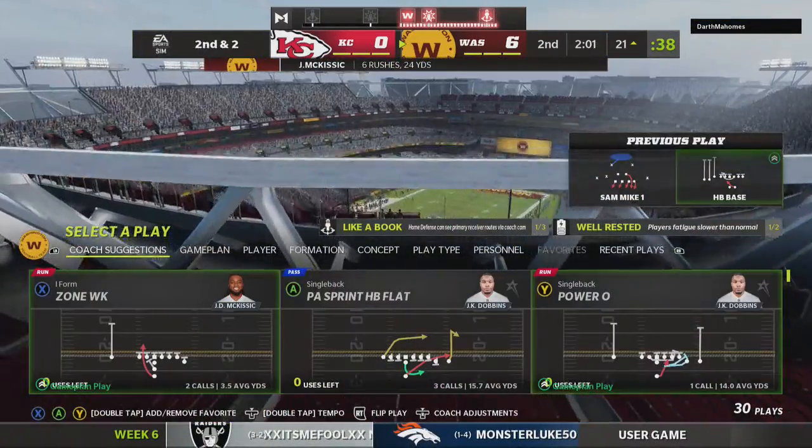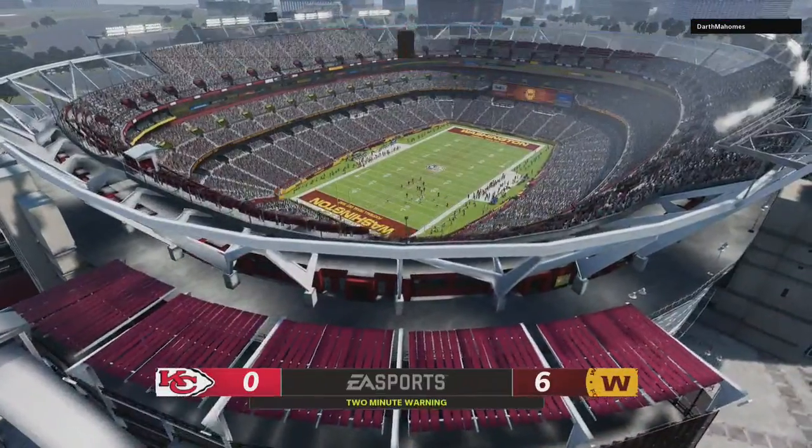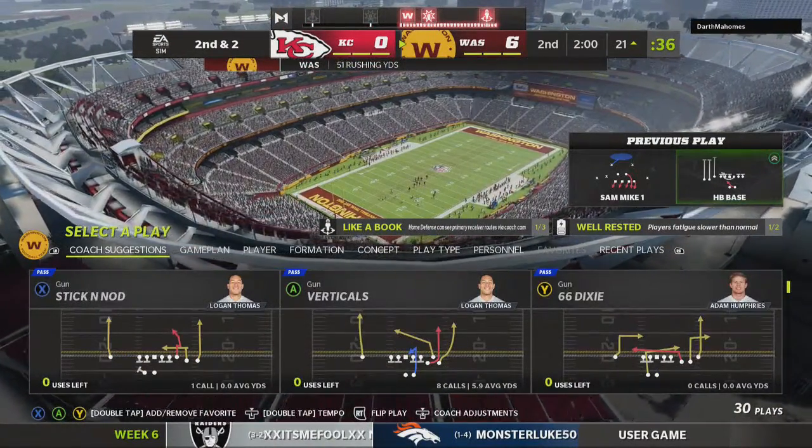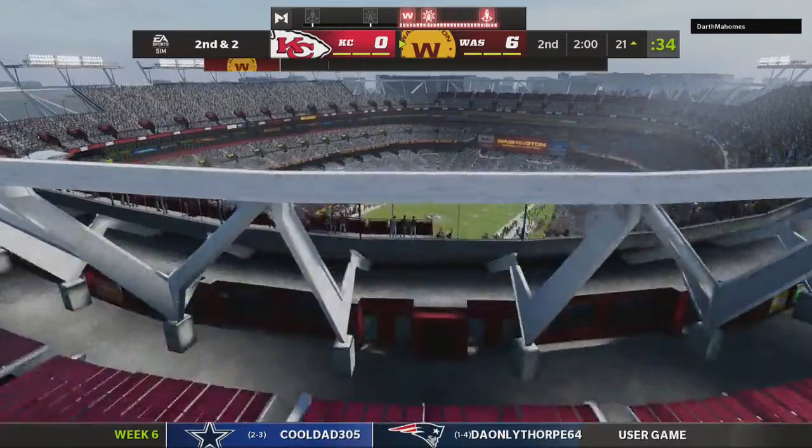And he'll be taken down after a gain of about 8, as that will lead us to the 2-minute warning. A good run there on first down, and it'll leave them with a 2nd and 2.